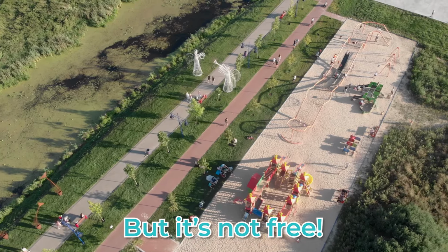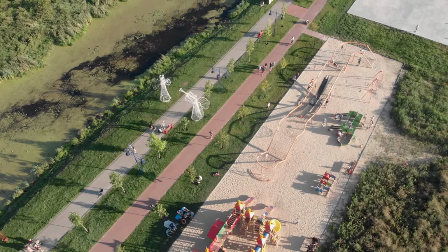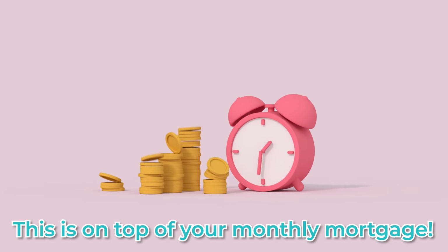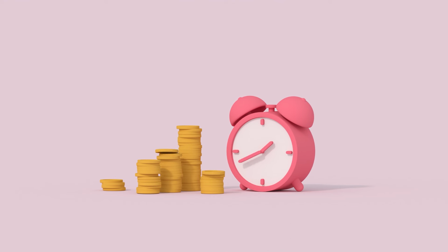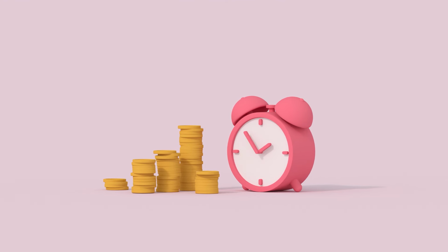In Mountain House, HOA fees can range from $100 to $300 per month, depending on the community and the amenities provided. And remember, this is on top of your monthly mortgage payment. And one more thing, HOA fees can increase over time. That's something to keep in mind if you're planning to stay in the home for several years.